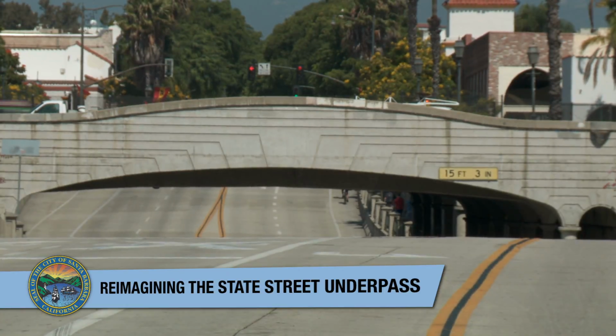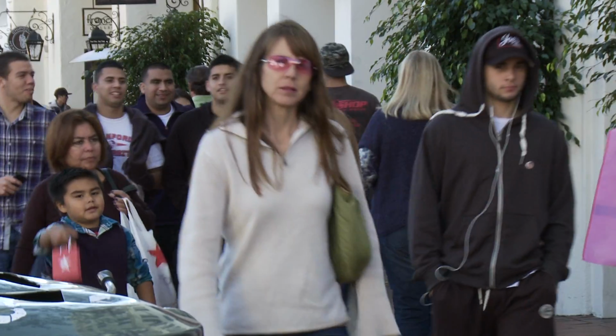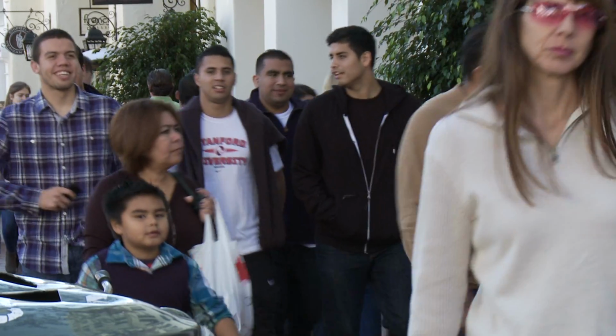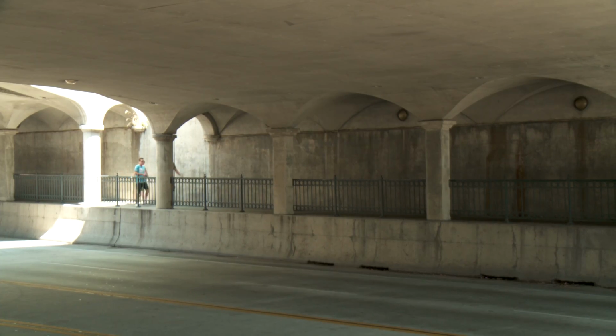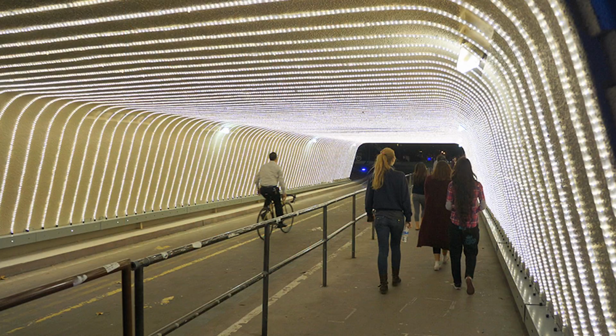We want to enhance the underpass and build a strong connection between the waterfront and downtown areas. But really what's so important is to create a very unique space where the community can come and it can really become an iconic area for Santa Barbara. And to do that, we want everyone to get involved and give us their ideas about how they can use the space. This is a great opportunity for us to highlight art, science, technology, renewable energy, and show off what the community really cares about.